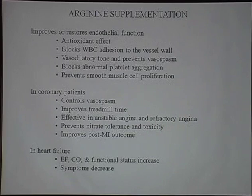You are neutralizing the vascular toxicity of high cholesterol with arginine. You're not lowering cholesterol, but you're working deeper in the chain of events. Cholesterol bothers us by causing endothelial dysfunction. By improving endothelial function with arginine, we can neutralize the vascular toxicity of cholesterol and just about everything else that wants to cause heart disease. Arginine improves or restores endothelial function.